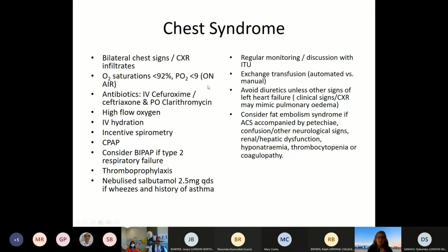And then I'll go on to talk about the thresholds for exchange, but if the patient does need an exchange, we're very fortunate here at Imperial that we have automated red cell exchange available 24/7. But I know that's not the case in other units.